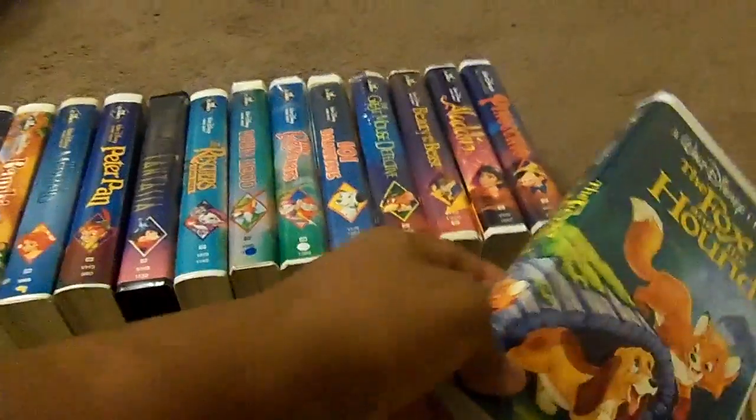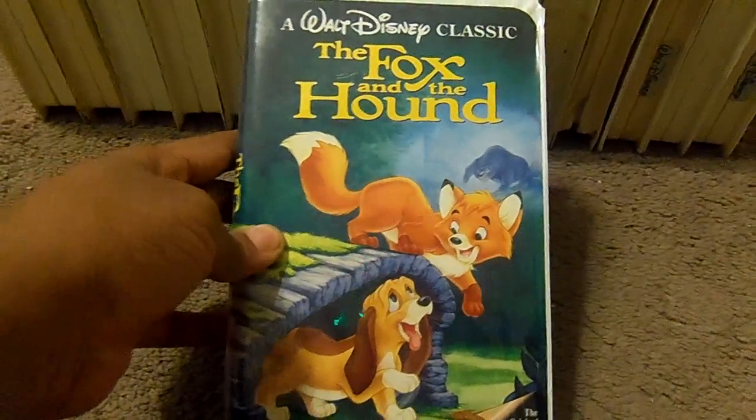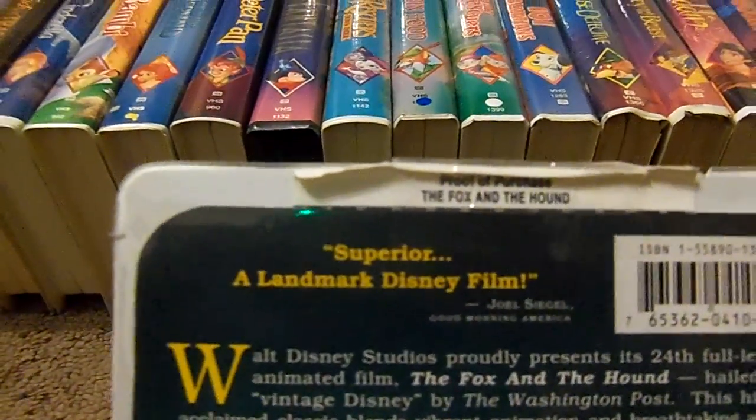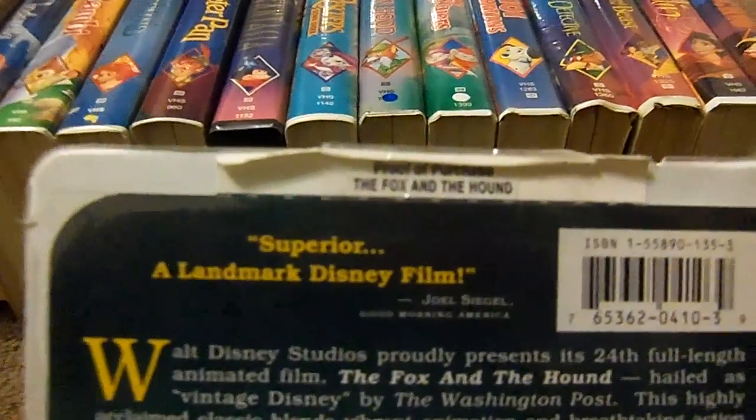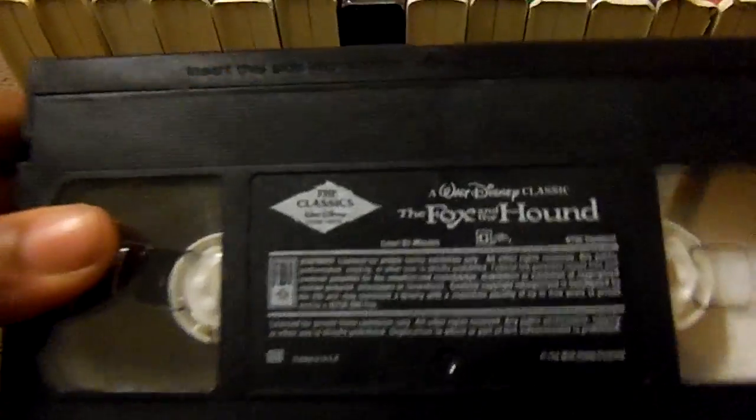And finally, the last Walt Disney The Classics series in this collection, a 1994 VHS of The Fox and the Hound. Here's the front, the spine, and the back. This movie came out in 1981. "Superior, a landmark Disney film," says the late Joel Siegel, Good Morning America. And here's the tape for The Fox and the Hound, ink label. The print date is December 22nd, 1993.